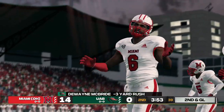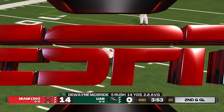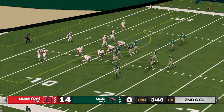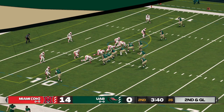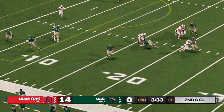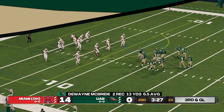Knock him down for a loss. Loss of 2 on the run by the halfback. Second down, goal to go. Ball on the 11. Mike 35, Mike 35. Sets up a screen. Tailback's got it. And he's shoved out of bounds at the 9. And this is the 16th play of the drive.